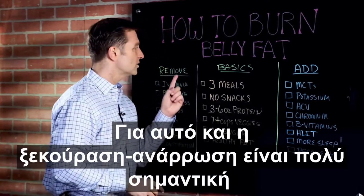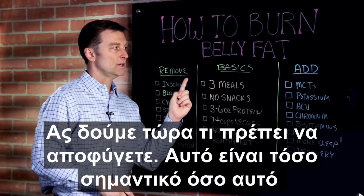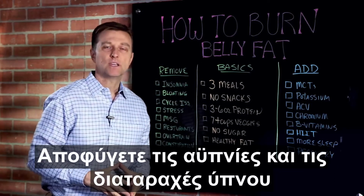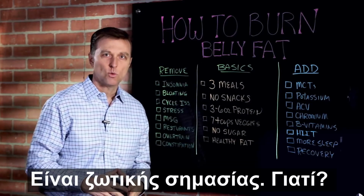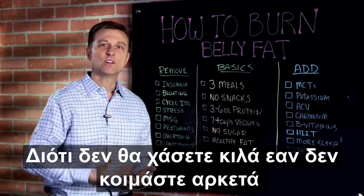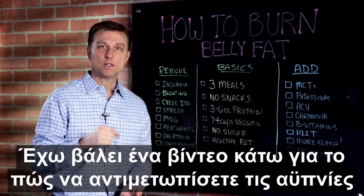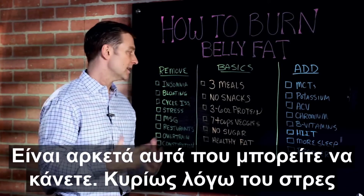Now, let's take a look at what you need to remove. This is just as important as this, okay? Remove any type of sleeping issues, insomnia, vital. Why? Because you're not going to lose weight if you're not sleeping. All right? I put a video down below of what to do if you're not sleeping. There's a lot of things you can do.